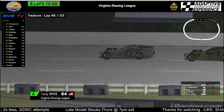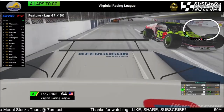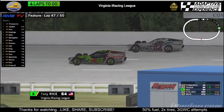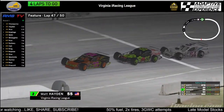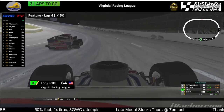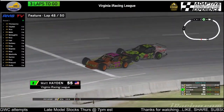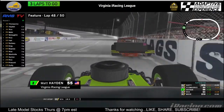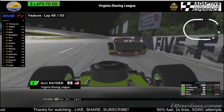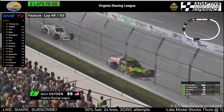As Fitzmaurice gets a good start, here comes Rice trying to fend off Matt Hayden. Oh, Hayden looking down on the inside. Got an opening there, he'll move into that second position. Rice is right there trying to stick right with him. Now, will Hayden be able to do anything with Jimmy Fitzmaurice with two laps remaining? Fitzmaurice, now that was good positioning there where he had that car. It was just in the right spot where it seemed like Hayden wouldn't be able to get the drive off the corner he wanted to.